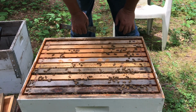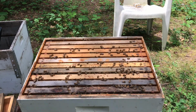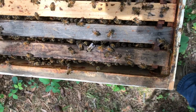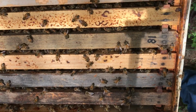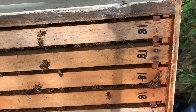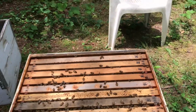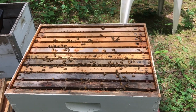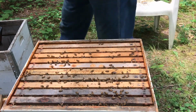There are bees on every frame. Move the camera so you can see a little better. Now when I put this in here, there wasn't but one frame of pulled comb. So it looks like they've been busy. So let's see what we got. Adjust the camera again. It's absolutely amazing to me how fast bees can pull comb.